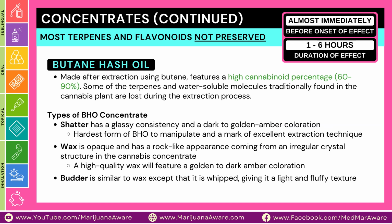Now, the other is, we talk about the methods of extraction. Butane is one way that they use. It gives you a high percentage of cannabinoids, but it does preserve some of the terpenes. But this is one way of making the shatters, the waxes, and the butters.